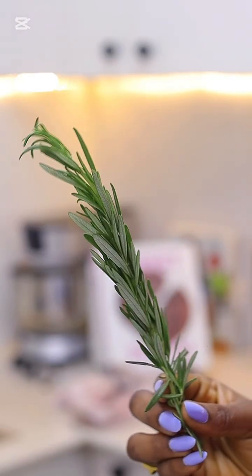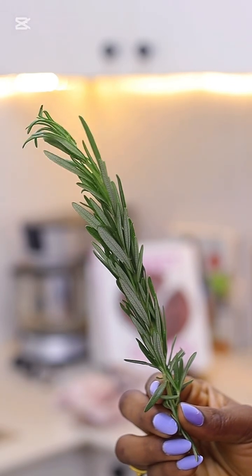Rosemary has this tiny needle look that grows on a wooden stem. It almost looks like a Christmas tree if you ask me. It has a pine-like scent and also has a lemony scent, tiny hint of mint.